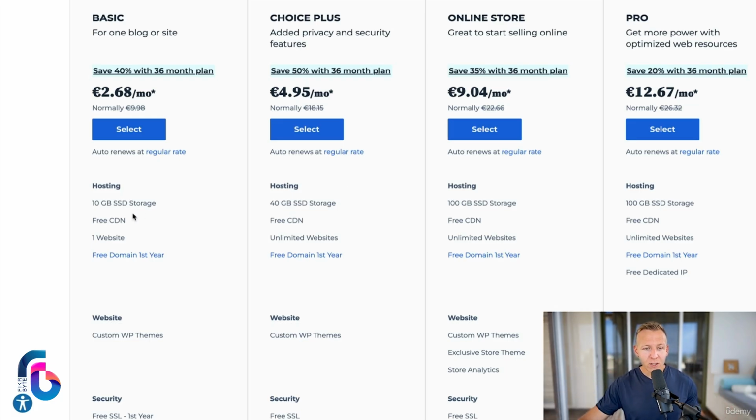For the rest of the features, when it comes to storage, when it comes to different servers around the world, getting a free domain name, it's all pretty much the same. 10 gigabytes of storage is more than enough for your website. So getting 40 gigabytes is a nice bonus, but it's not important. What is important is creating unlimited amounts of websites.